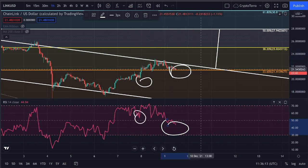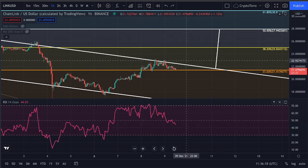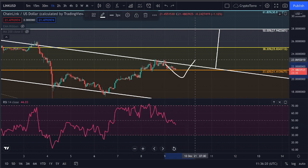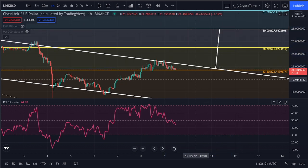So right now I'm actually quite bullish on the trend on Chainlink. I personally think that it is a great opportunity to see a breakout occur above this descending resistance and afterwards that major leg towards the upside of approximately 28%.